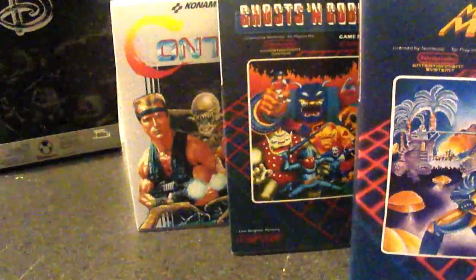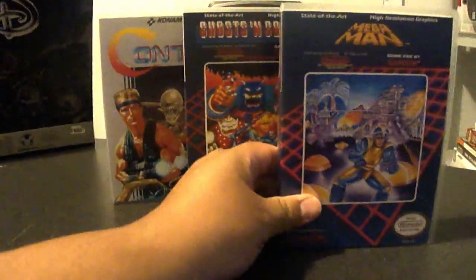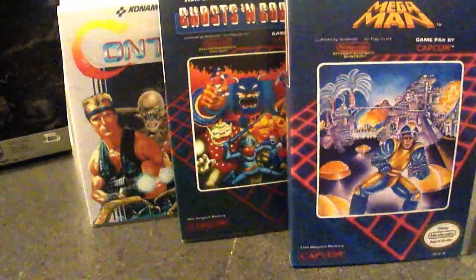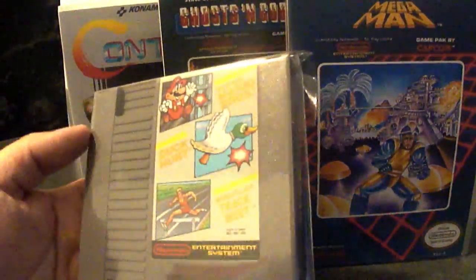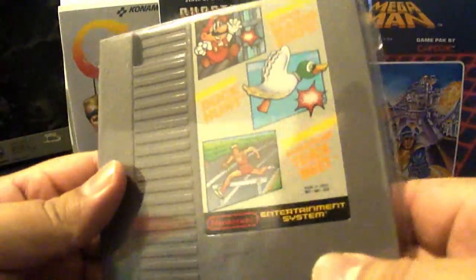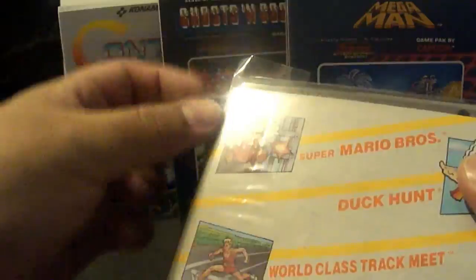But I want to at least keep them nice and clean so they can be played in the future, and I figured this would be the best way to do it, right? There are other possibilities that I've done with collecting and buying games, and it's buying these Mylar, believe it or not, Mylar bags for your NES cartridges. They're just like your comic book Mylar bags, but they are sealable. They do have a resealable end right here, so you can open and close.